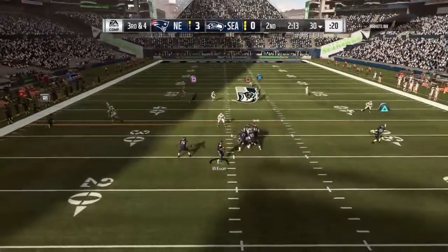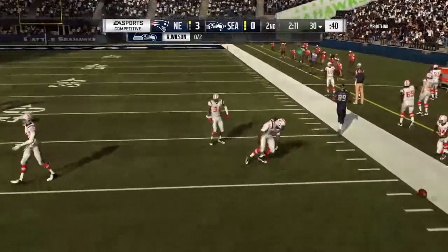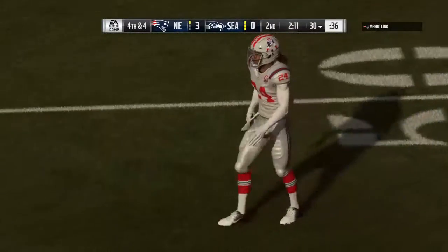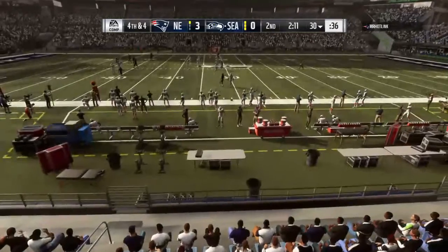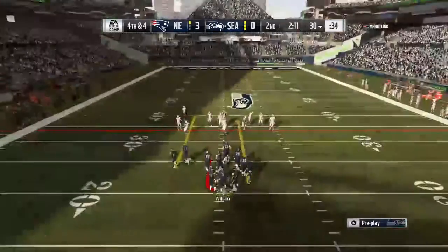Now Wilson. And incomplete here on 3rd down. Even without a ton of pressure in his face, it just shows how difficult it is to pick apart this defense. Those guys are sitting back, and they're not playing receivers as much as they're playing the eyes of the quarterback and when he delivers the ball.